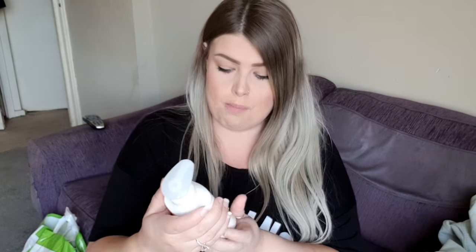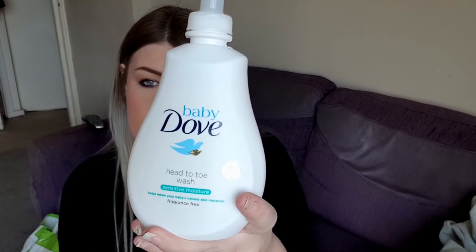If you want this Dove Baby head to toe wash, it's in a sensitive moisture. Because I have very dry skin, I have psoriasis, I'm prone to it. I'm thinking maybe my baby might have dry skin. My boyfriend don't really have a skin type, you know, he's a man. So I thought I'd pick that up. And Dove, I use Dove in the shower. I really get on with Dove. And this is just an all-in-one, like a little wash and a little body wash. And I like that it's on a pump, so it's much easier if you're in the bath and you've got your hands full. So I picked that up. That was very cheap as well. I think that was on offer. So that is a first bath product.